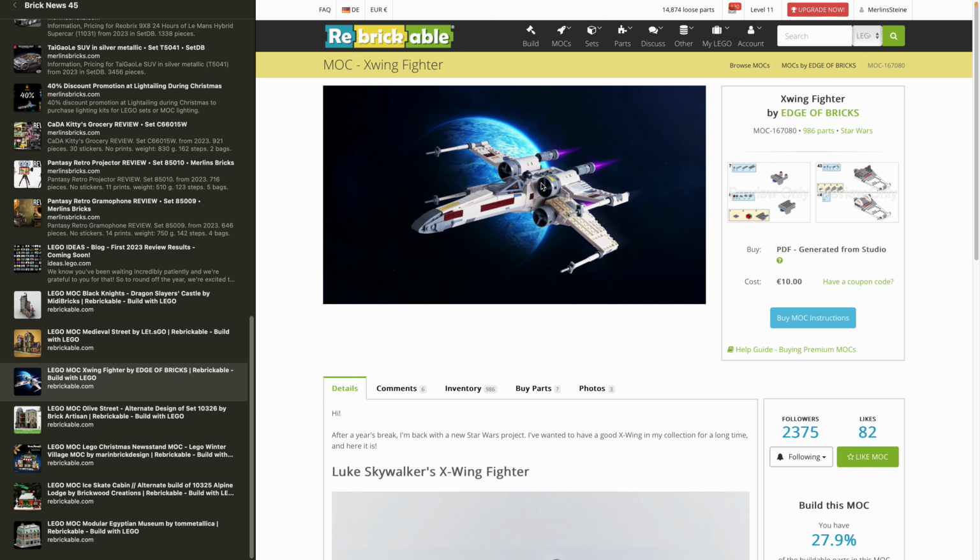And coming back to this one here, this is an X-Wing with only 986 pieces. And from my point of view, it looks perfect. I would argue that this thing looks as good as the current UCS model by Lego. And this is great work by Edge of Bricks.